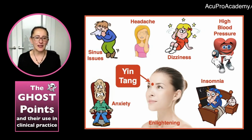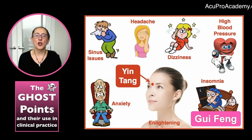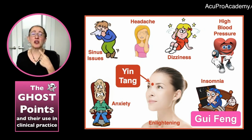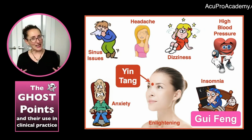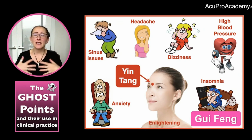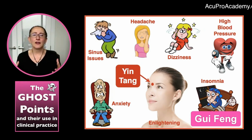We're going to talk about Yin Tang. Yin Tang is not a ghost point. I will repeat, Yin Tang is not a ghost point. The 13th ghost point is Gui Feng. Gui Feng is an extra point and it is underneath the tongue. So not a great point to needle on most patients, right? Because it's prick to bleed and you go underneath there. A lot of patients might not be too excited about that point. So often, a lot of people will switch and use Yin Tang instead. Gui Feng and Yin Tang have the same function.